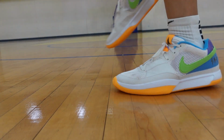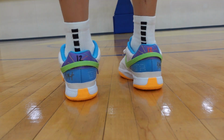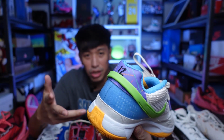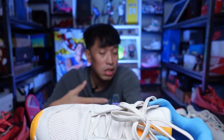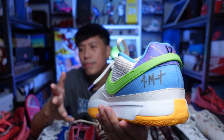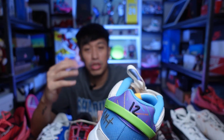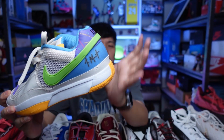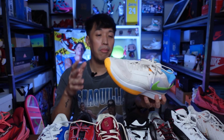I just wish that in the foam they used the cushion instead of this Phylon material, which I'm wondering why they just used Phylon here on the Ja instead of the cushion, which is available in the Sabrinas. And the Sabrinas and the Ja, I think the price is quite the same if I'm not mistaken. So I just wish that they gave us cushion in this so that it will be more plush in the heel. If they put cushion in this, I think it will be on the top tier, but I still love playing the Ja.